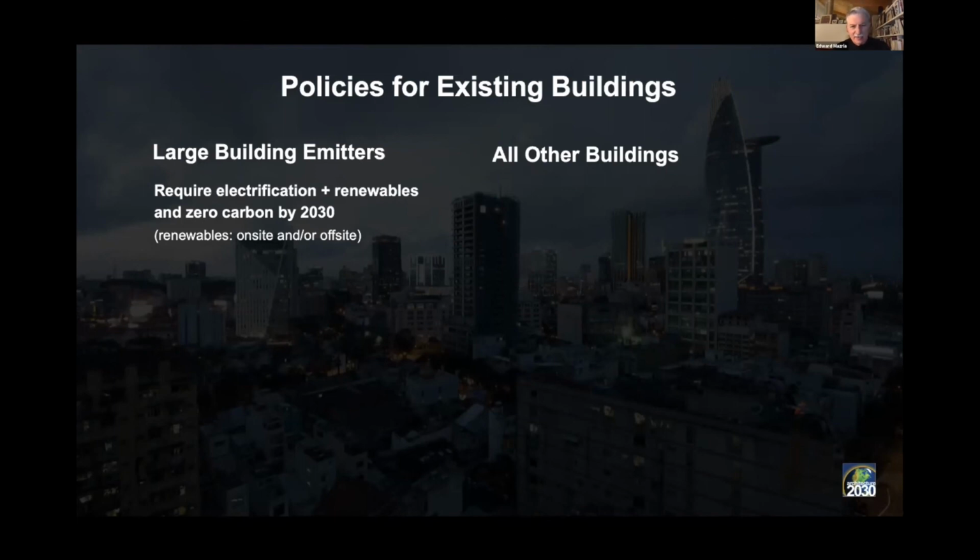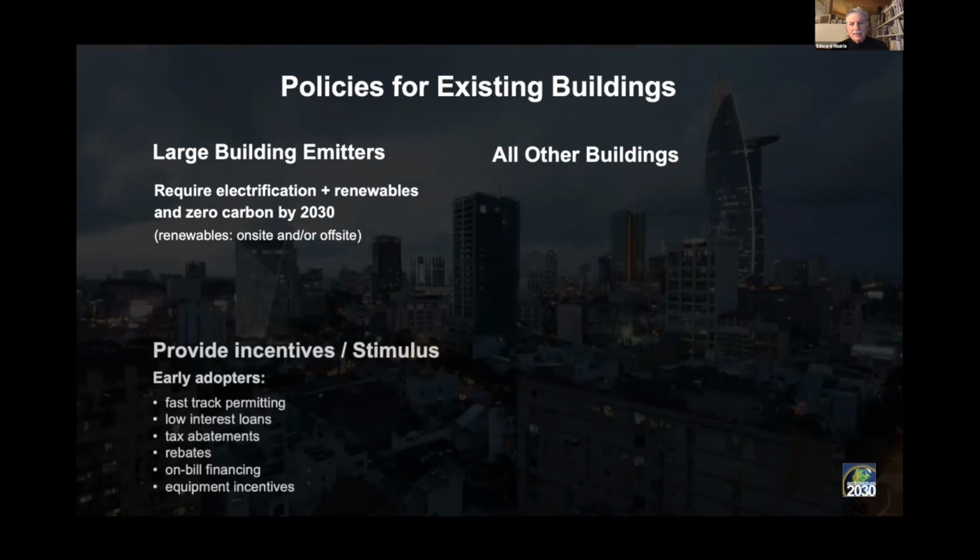That gives them 10 years to hit a capital improvement cycle and to make those adjustments. And so we don't get everyone piling up at 2030 trying to meet a directive, we should provide incentives for them to go early: low interest loans, tax abatements, rebates if they do it right away, and then phase those out as you get closer to 2030. So for the large emitters, you need a date certain where they have to get to zero carbon. For all the other buildings, you look at intervention points and then require the same thing, zero carbon.